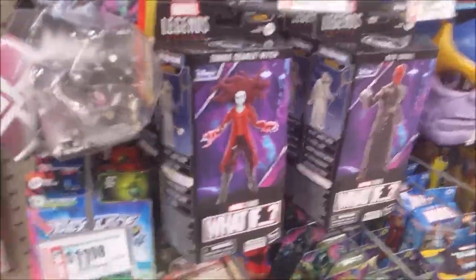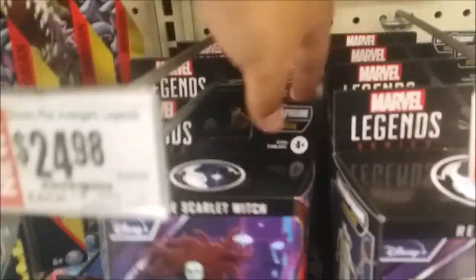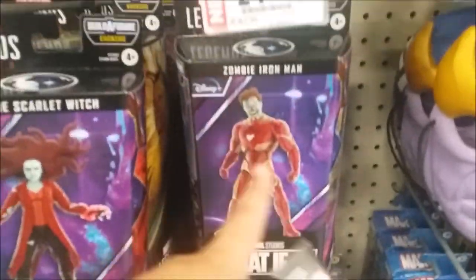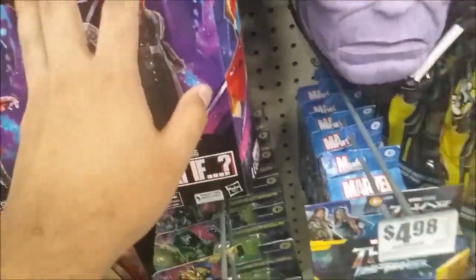And I went to stop by an HEB to see if they had something new. Speaking of which, here I'm at HEB. Unfortunately, they have Zombie Scarlet Witch, which I still need to get. But they didn't have Zombie Iron Man since the last time. Okay, yeah, they had Zombie Iron Man here, but the last time I came in, it wasn't there.